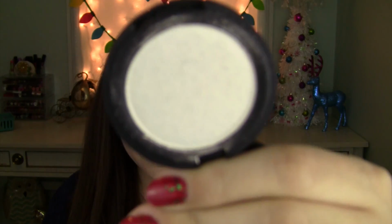I don't know if you necessarily consider this a neutral color. I consider it a neutral color because it's like a champagne beige, but it has a little shift of pink to it. It's fabulous. This is Kat Von D's Thunderstruck. It's one of her Metal Crush eyeshadows. It looks like nothing.